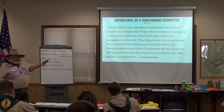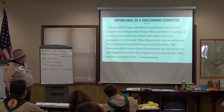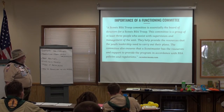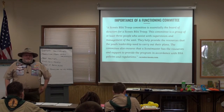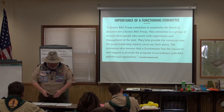And this quote, I'm just going to read it to you real quick. It says, the Scouts PSA Troop Committee is essentially the board of directors for a Scouts PSA troop. This committee is a group of at least 3 people who assist with supervision and management of the unit to help provide the resources that the youth leadership need to carry out their plans. The committee also ensures that a scoutmaster has the resources and support to provide the program in accordance with BSA policies and regulations. You can't do it by yourself. You need a team. So we'll talk about committees at other times.